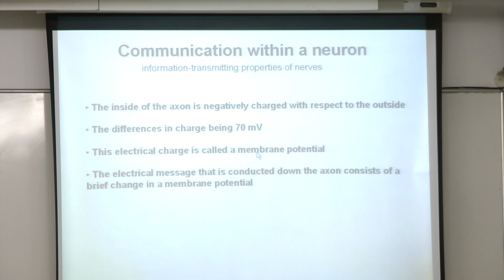Okay? Actually, the electrical part of the action potential is the electrical message that is conducted down the axon. It consists of a brief change in the membrane potential. This is it. Now we are going to see how. סבבה?